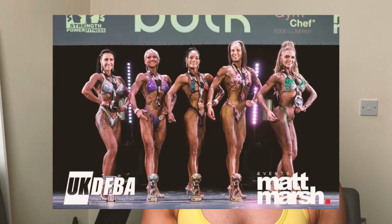So the second category up from that would be figure. This is split down into quite a few different divisions. So we have the toned, athletic and then trained figure. And as you go up, you guessed it, they get more muscular. So generally in figure, you're looking for a well-rounded physique with defined muscle definition and muscle bellies, but with symmetry. The difference between the athletic and the trained would be you don't want to look too muscular, but you want to display some signs of development and symmetry there. Just definitely not vascular.